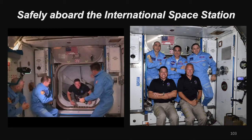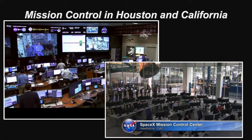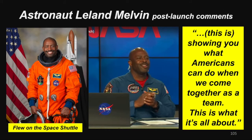This is the first crew that launched on Crew Dragon. Flights are controlled by mission control centers in Houston and one run by SpaceX in California. For the first launch, they had great commentary from several different astronauts, and I really like this one from astronaut Leland Melvin, who after the successful launch said, "This is what shows what Americans can do when we come together as a team. This is what it's all about." And it really is what it's all about. Working together for a common goal.